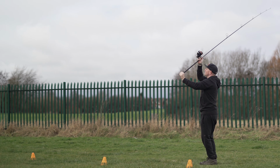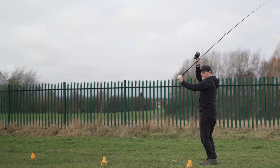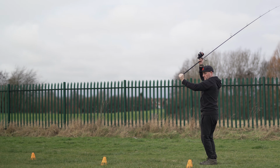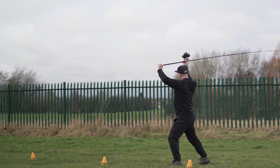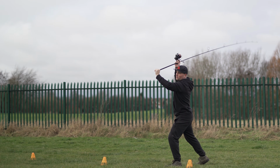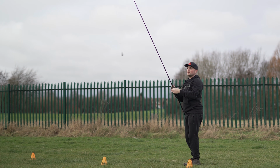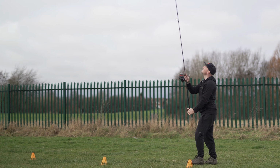I'll have the rod at a 45-degree angle. As I step into my cast, I'll drop the rod, so it looks like this. I'll drop the rod so it's parallel. And then from that position, I'm going to punch through and pull with my left hand. So let's see how that works.